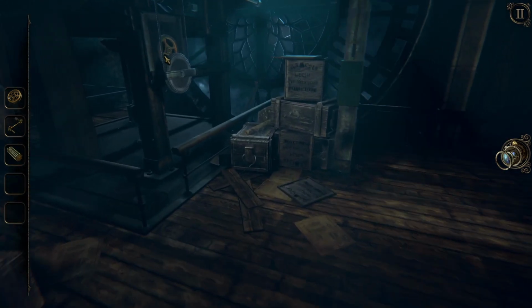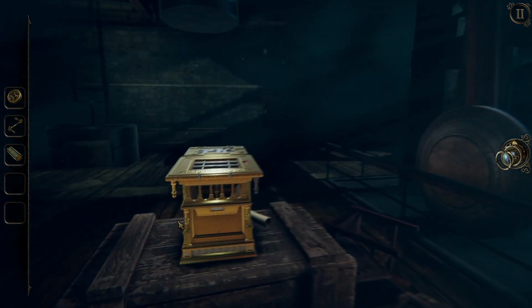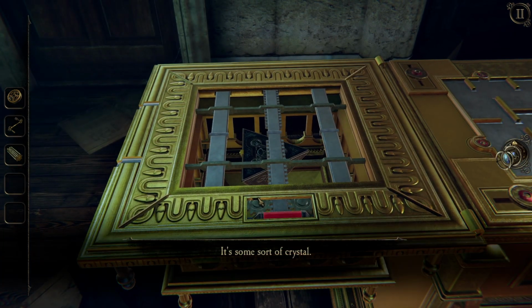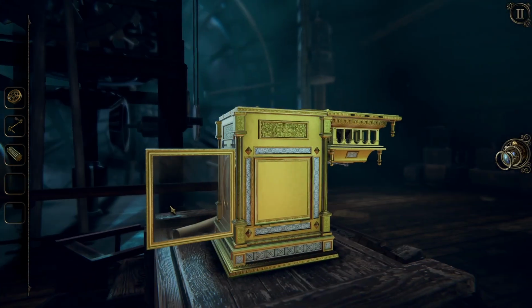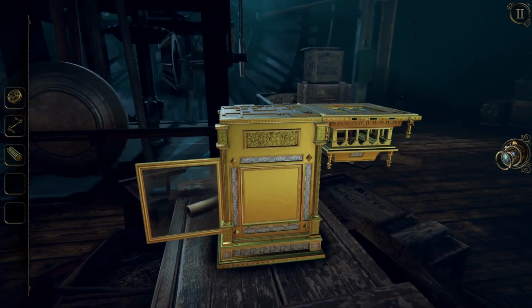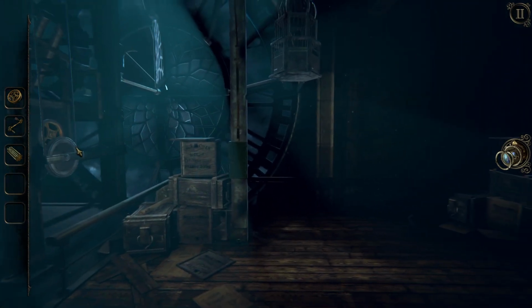Do I go away from this puzzle now and over here? I don't think so. Doesn't look like there's anything there yet. Some sort of crystal. It's another strange pyramid, but I can't open these bars. Is there a gear missing from somewhere else that I'm not noticing?